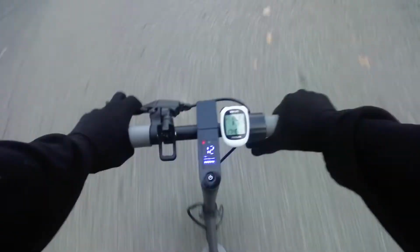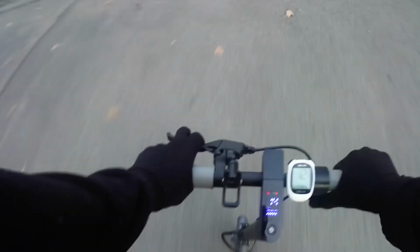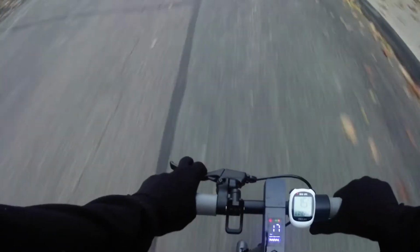The balance on it I'm impressed with, really. I feel really comfortable on it. Whether it's side foot or just straight foot, I feel really balanced on it. And the steering column has no wobble in it.